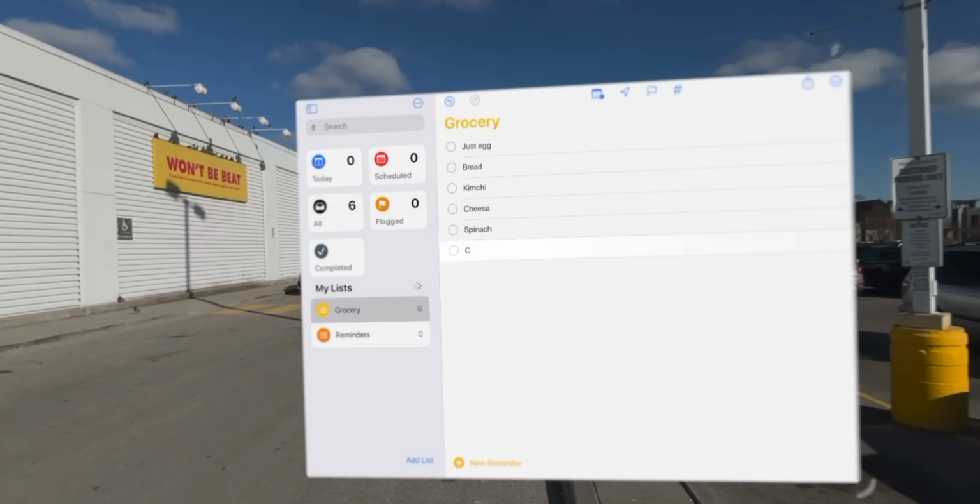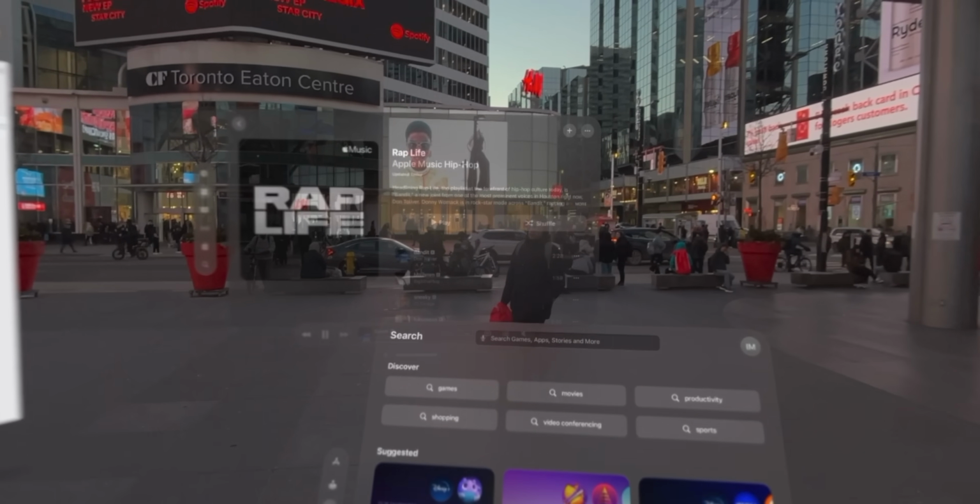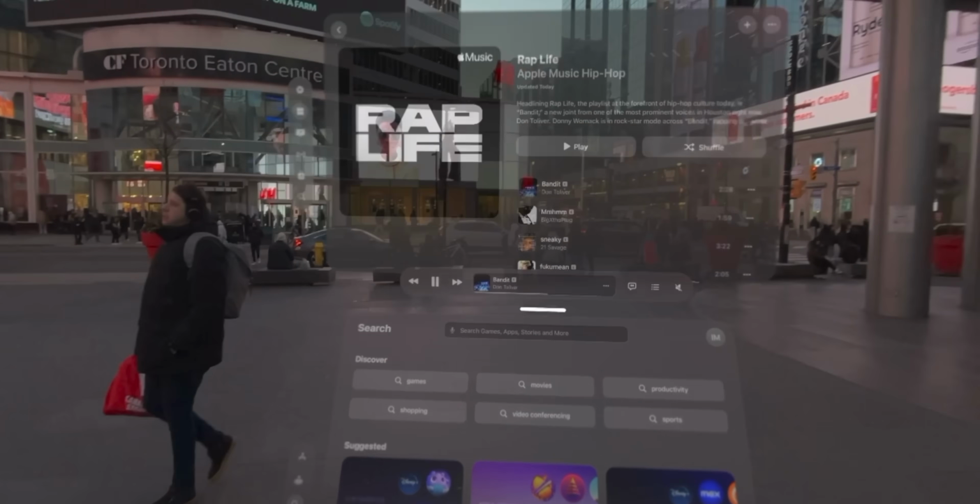But what's more exciting though is the potential for Apple to use the Vision OS software for a pair of AR glasses in the future. Imagine being able to just put them on and walk around outside with maps, music, videos, notifications, and more projected onto your environment. That's really the dream.